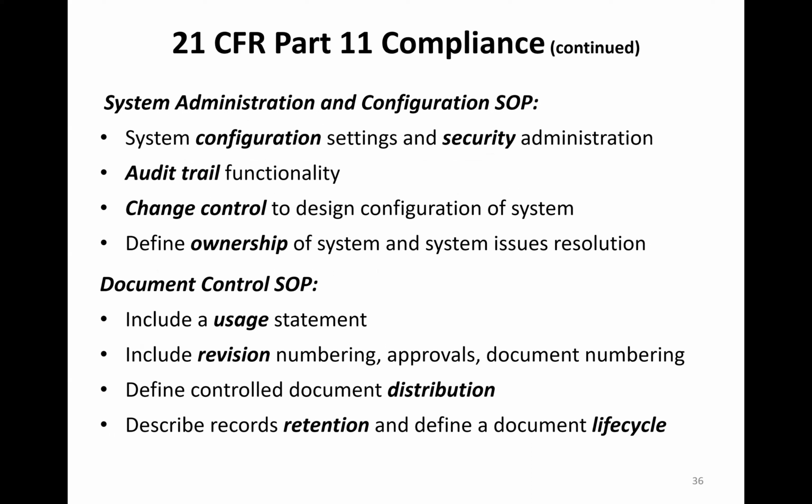The system administration and configuration SOP covers the system configuration settings and the security administration settings. So this is how you configure the system to operate. It should also cover audit trail functionality, change control to design configuration of the system, defining the ownership of the system and system issues resolution. And keep in mind, users are the ones who create documents and data. They are the owners of the documents and data. The people who are doing the care and feeding of the system, the system steward, may come from IT, maybe a vendor, maybe a contractor, but that person is the system steward. And together, the user has to report incidents that happen, but they have to work with an IT organization or a vendor to resolve that.